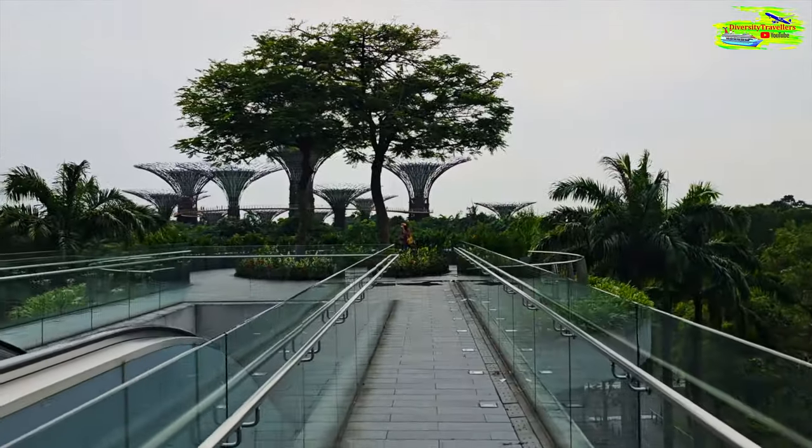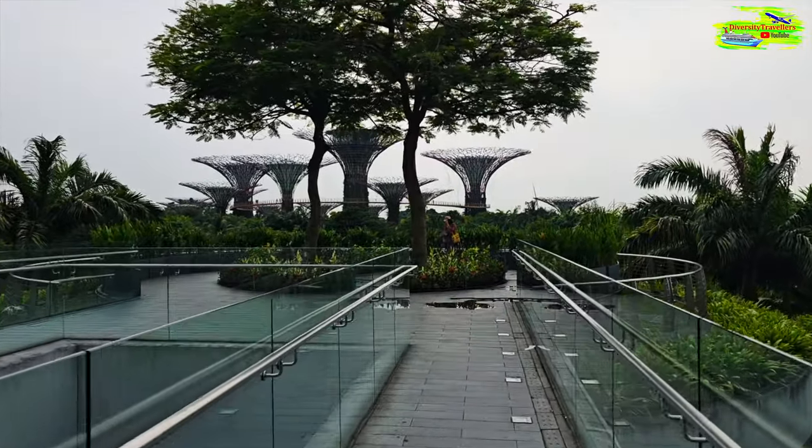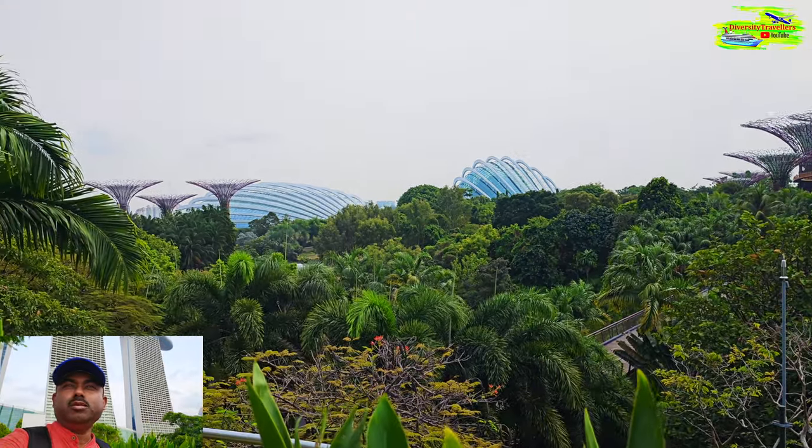As you can see in our background, we have this Garden by the Bay, and these canopies are structurally looking exceptional. Obviously, we don't have much time today to walk on these canopies, and there are various walks that you can do. I think it will be a fascinating sight if we can come in the evening or night time. At the moment, it's 9:30 in the morning, but it's not too hot.